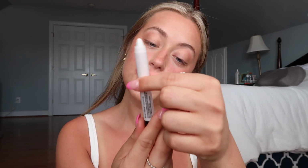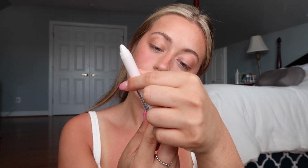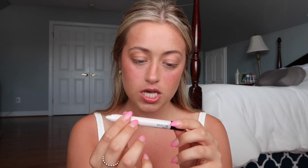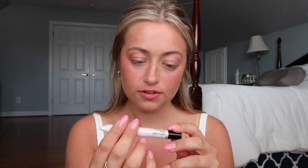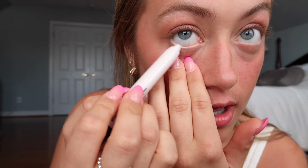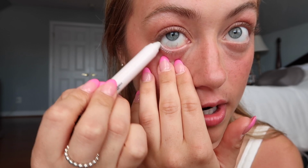This is the next step. It's the Wet n Wild multi-stick, and it's in the shade, I don't know if there's a shade, but it's just the white one. And this is a little highlighter that I've been using, and I feel like this has been taking my makeup to a whole other level. I use this in a couple different places. I don't have a mirror right here, so I'm kind of nervous, but I've been using this in my waterline.